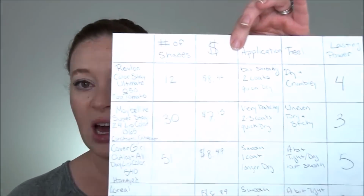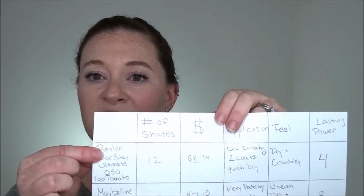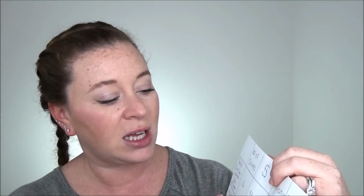So here's our little sheet. I don't know how much of it you can see, but I'm just gonna read it out to you. First one up was the Revlon. It has 12 shades. Runs around $8.44. The application was a bit streaky. It definitely needed 2 full coats to give even coverage, but it still went on pretty smoothly.